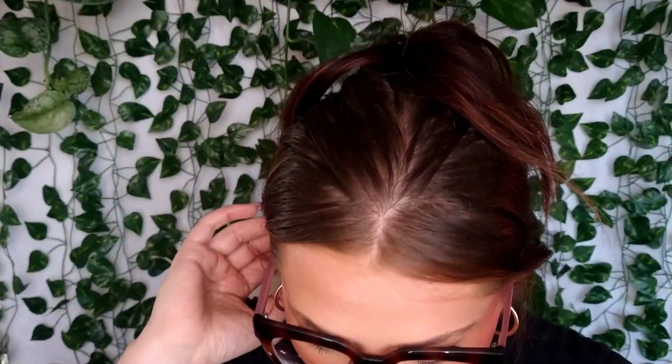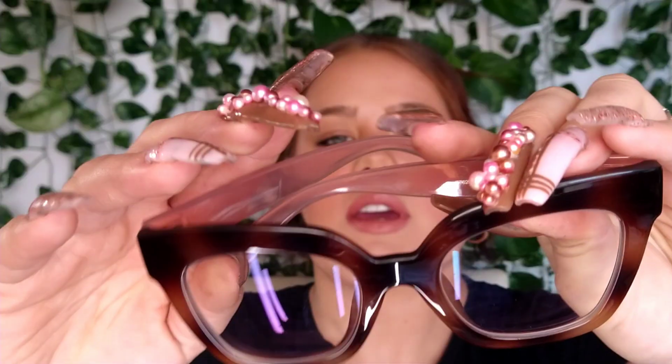Ooh, I really like these with my hair up. I think they'd be cute too with like a half up, half down hairstyle. Super cute. I like these, and I like that they match my nails. They're really light too. They don't feel super heavy on my face. The back of these is also a little matte, but the front is gloss.